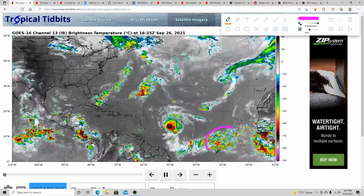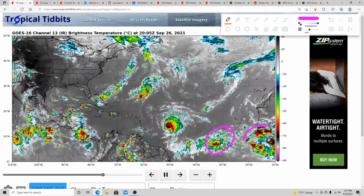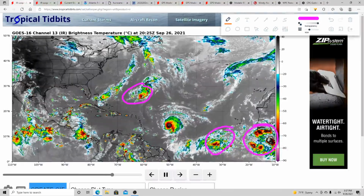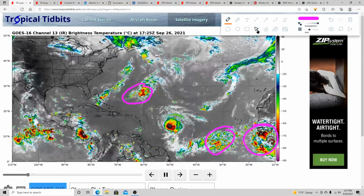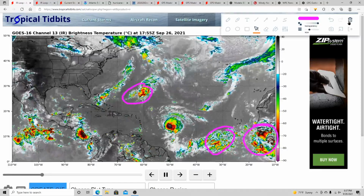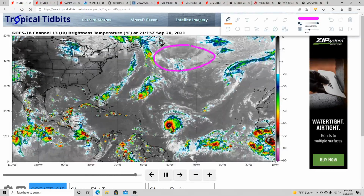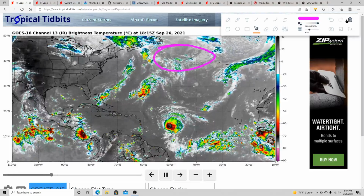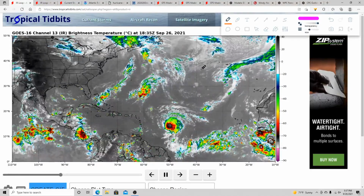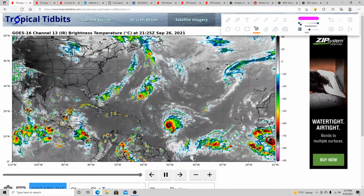We also got to watch for potential development here in the main development region, and another tropical wave coming off of Africa. We also got the remains of Peter. Yeah, Peter has returned, and Odette is gone. You guys remember the last update, we had the remains of Odette up here, which is now gone at this point. But really, the main part of the video is going to be Sam.